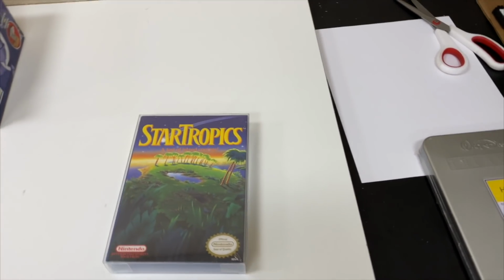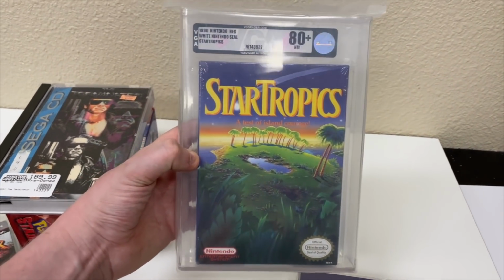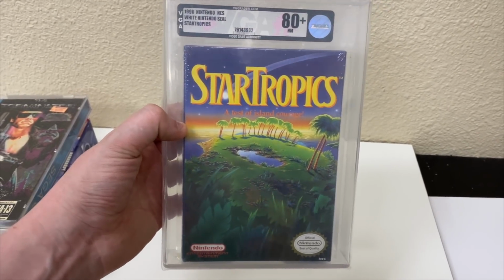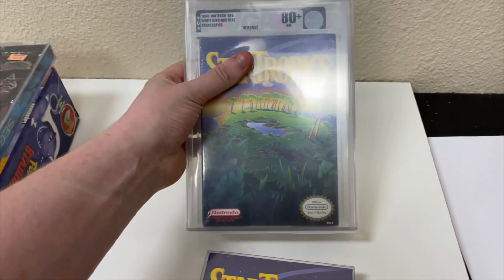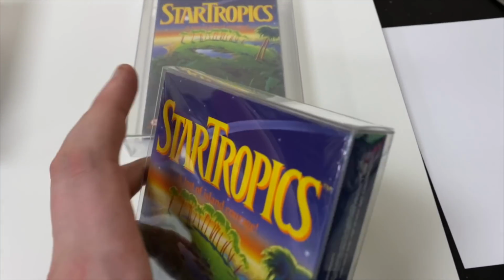And I actually have one that I brought in to compare, which is this one. I sent this in and got this graded years ago, and I think this one is maybe in slightly better condition than this, just because of that one little thing on the top there.